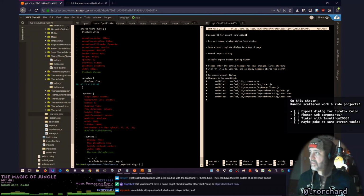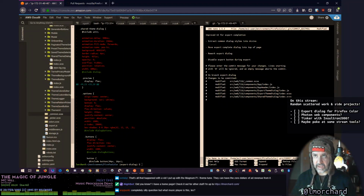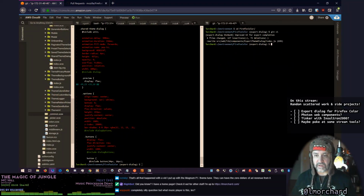There's an issue behind this, and I'm expecting this is not going to be the end of things. Completely silly question, but what music player is this? That is not a silly question, because I hadn't heard of this music player until about 4 months ago.